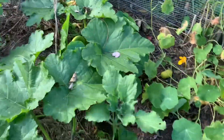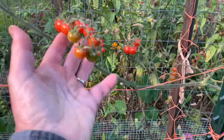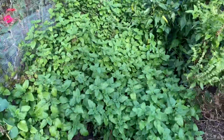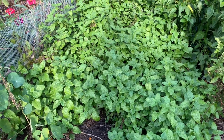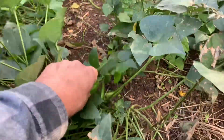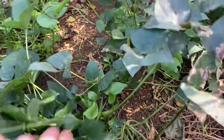Oh, look, here's another Trumbacino squash right down in there, growing on the ground. I still have more little tomatoes to pick here and there. My lemon balm situation is out of control, so I'm going to be coming in and really pulling out a lot of this. I need to come in here and also harvest the remaining lima beans. That'll be a task for the next day or so.